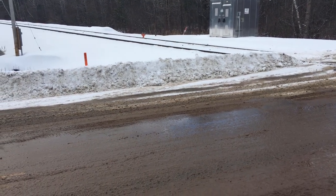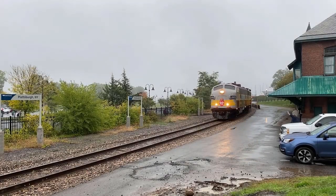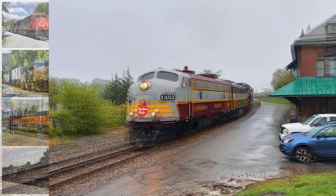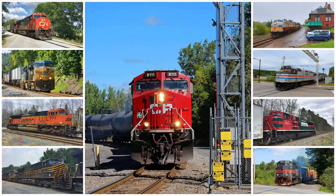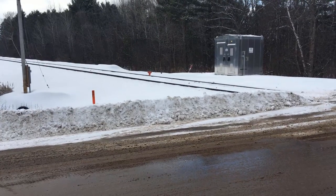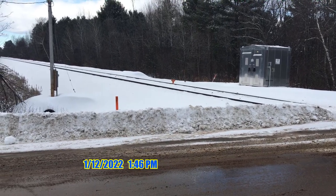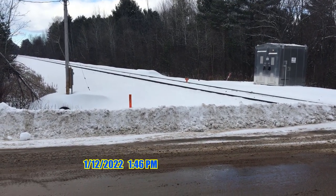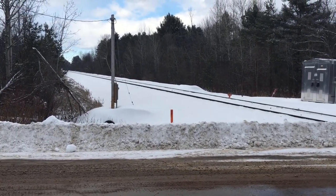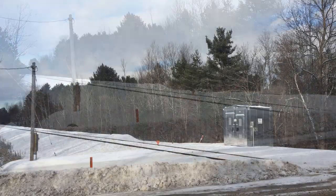I got big news. Amtrak's back in town. I'm here at Rock Road, just south of Plattsburgh. We have the Amtrak qualification run coming south. This is a new round, a new symbol. And yeah, there's snow, so hopefully I can get some good shots.